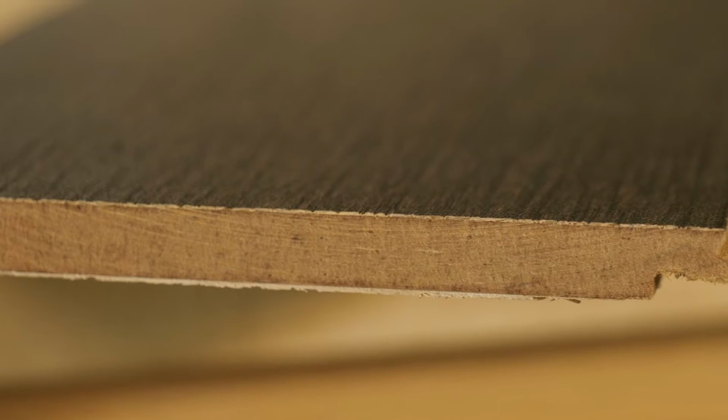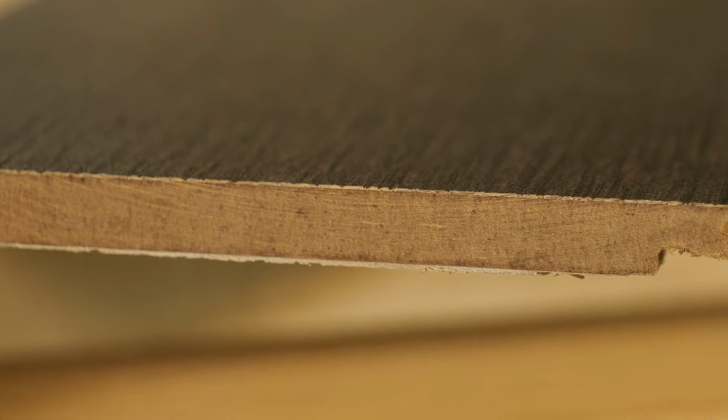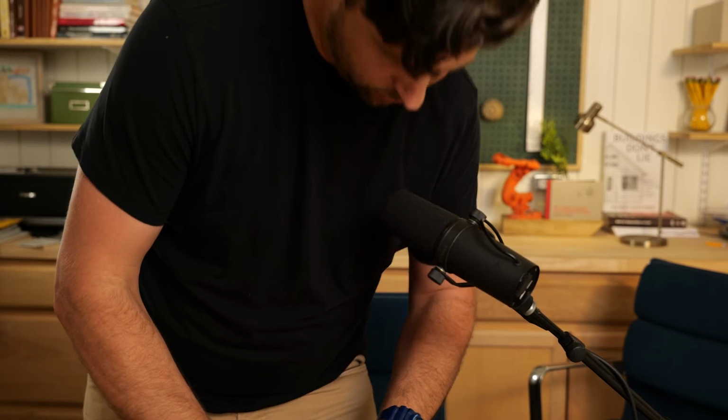All right, now let's do this. This is, again, from the Forest, and it's got the HDF core. Putting it down, putting it here, and we are reapplying.